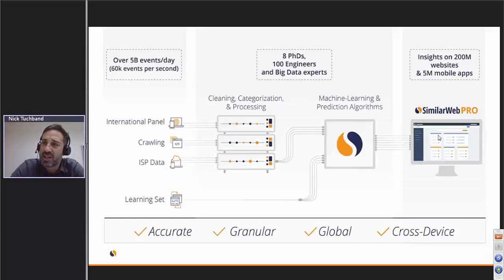The final thing to note here is our global reach. SimilarWeb, as Jessica mentioned earlier, covers the entire planet, and in over 58 countries we've actually achieved a threshold of having more than 1% of devices connected, which gives us the ability to focus and isolate traffic sources in those particular regions.